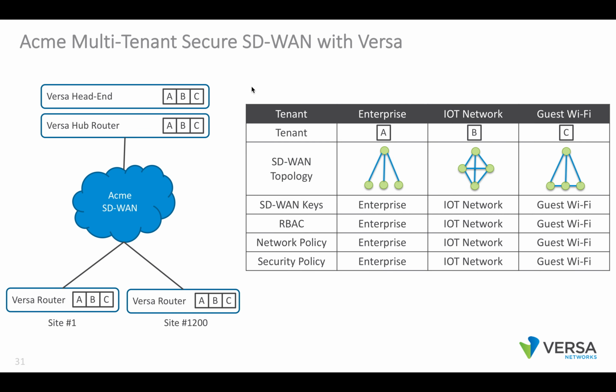So for example, at Acme, you could have one enterprise SD-WAN, one IoT SD-WAN, and one guest Wi-Fi SD-WAN that spans the common Acme global SD-WAN infrastructure. For the enterprise network, you can have one topology, one set of SD-WAN keys, role-based authentication, network policy, and security policy. And then for IoT and guest, have similar separate SD-WAN topologies, keys, and policy. So every element from the head end to the hub routers, to the controllers, to the branch sites, all support multi-tenancy.